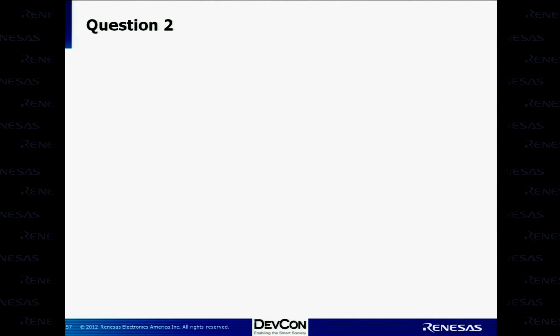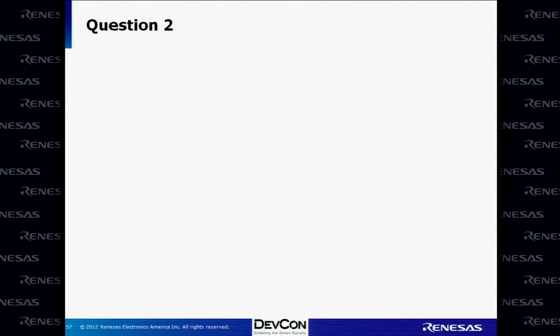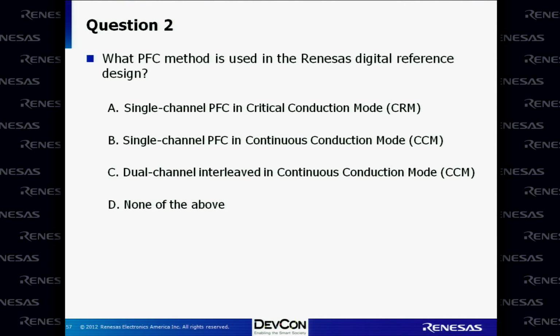Okay, questions? I have a question for you. What PFC method is used in the Renesas digital reference design? A, single-channel PFC in critical conduction mode. B, single-channel PFC in continuous conduction mode. C, dual-channel interleaved in continuous conduction mode, or D, none of the above.